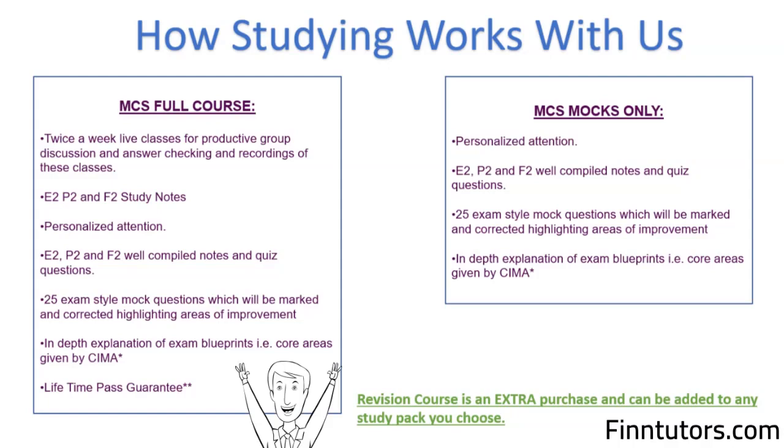So the major difference here is, under the mocks only pack, there are no live lessons. All the correspondence happens over emails. So any questions, any doubts, you email us, we get back to you. You get our notes, which you can study from. You get our mock questions. Again, these are marked, checked, and corrected, but everything over email.